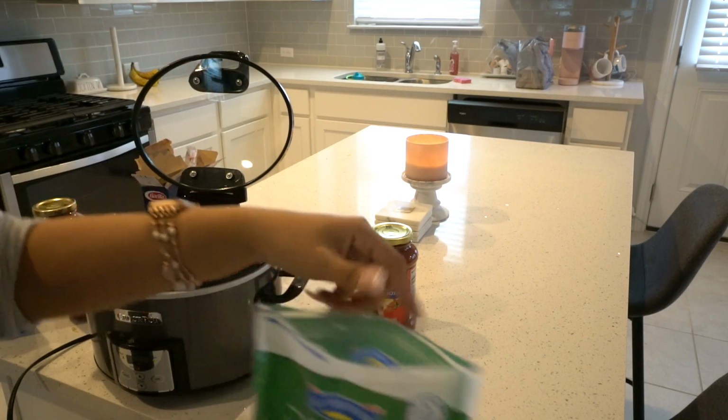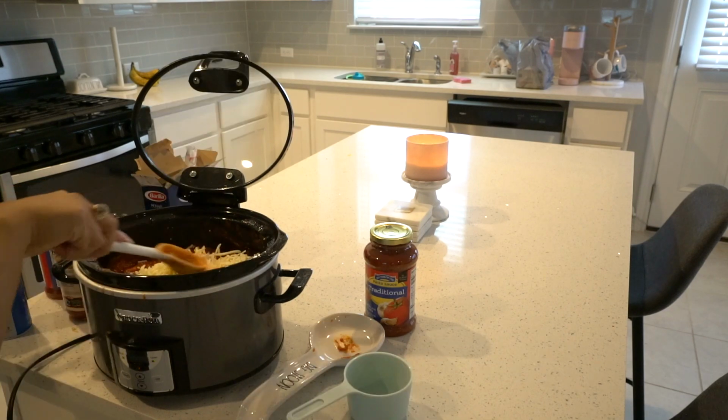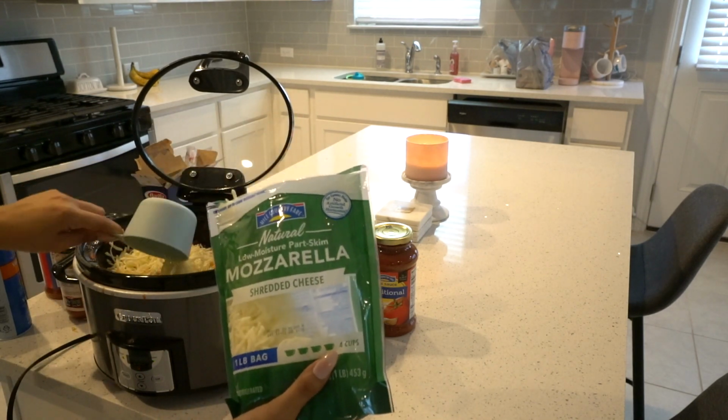And one of the final steps is to pour mozzarella cheese on top. So it calls for 1 cup, but I love cheese, so I decided to go ahead and put 2 cups. And the girls love this meal, you guys.